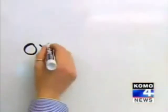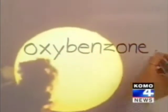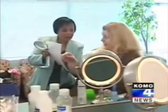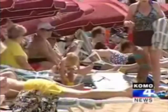Oxybenzone. The oxybenzone in Kathy Matton's skin cream prevents sun damage, but also raises concern about potential problems with reproduction and development. It gets a Skin Deep ranking of 7. That gets into high hazard. That's scary. That's terrifying. Oxybenzone is the active ingredient in many sunscreen products, even sunscreens made for babies.